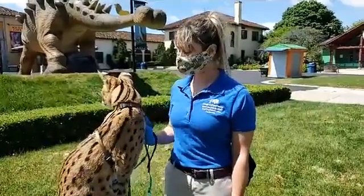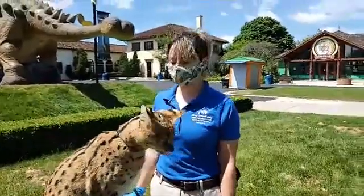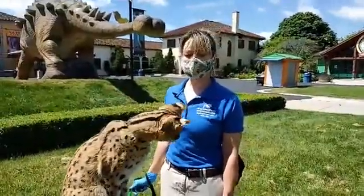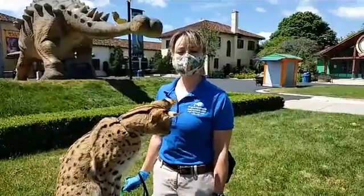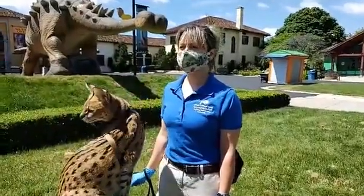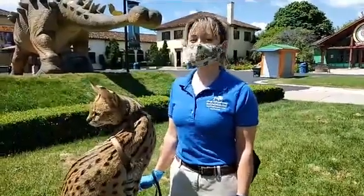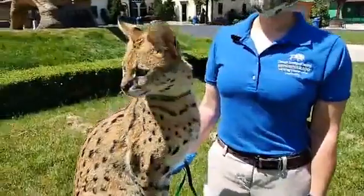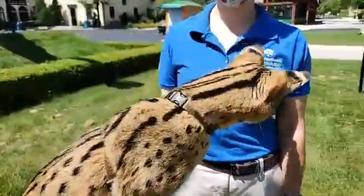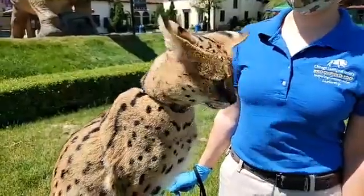When you're training him, do you use a clicker? We do use a whistle bridge. So a clicker is another type of bridge, but we also use the verbal cue of good. What kinds of vocalizations do they make? Well, Servals, they meow and they purr, and they make a kind of chuckling noise when they're really excited about things.